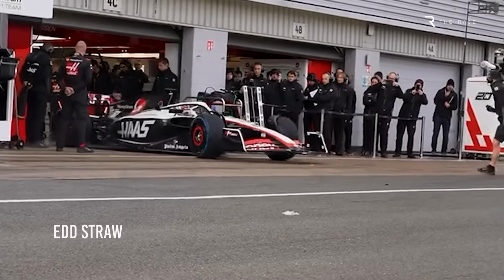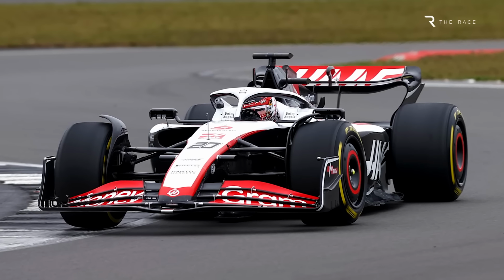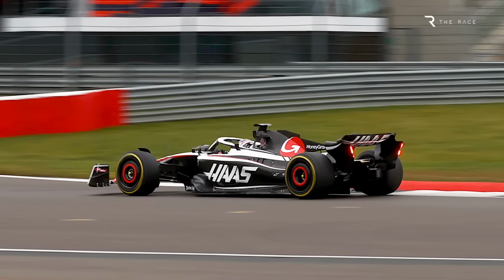The Haas VF-23 has been characterised by the team as a massive rework. And for good reason, given if you look closely, there are some very telling changes that reveal key aspects of the design concept.